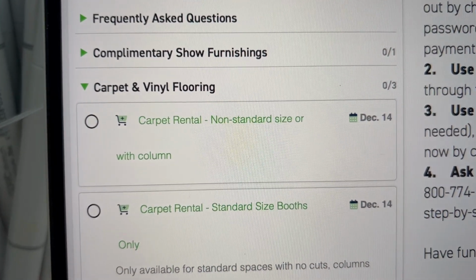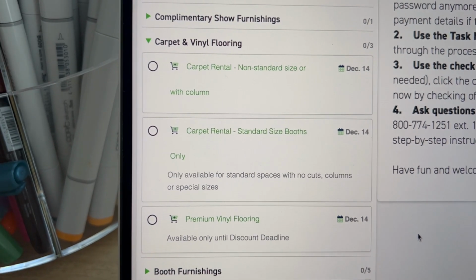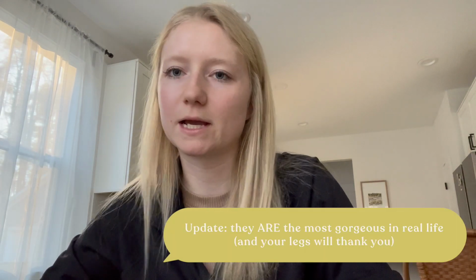I have to get carpet or floor coverings of some kind for the booth, but these were all really expensive. They were like $500 each for my 10 by 10 booth. So instead of paying for rental flooring from the trade show company, we're allowed to bring our own floor covering of some sort. We just can't leave the floor bare, I guess. So I decided to buy interlocking foam tiles that have kind of a wood grain print to them. They're not the most gorgeous looking, but if you're just glancing at it, it looks fine.